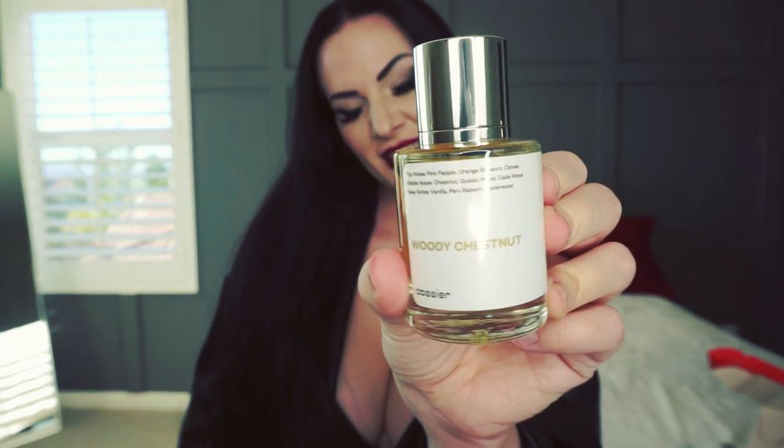Okay, now this one is one of my favorite scents of all time. This is the Woody Chestnut. That has top notes of pink pepper, orange blossom, and cloves, middle notes of chestnut and cade wood, and base notes of vanilla, Peru balsam, and cedar wood. Smells so good. I love woody scents, so this is definitely one of my favorites.